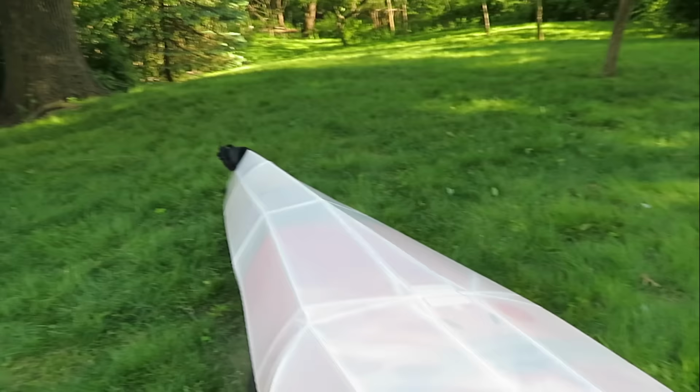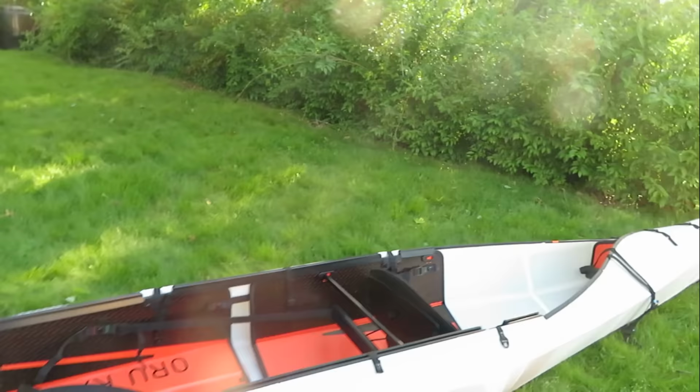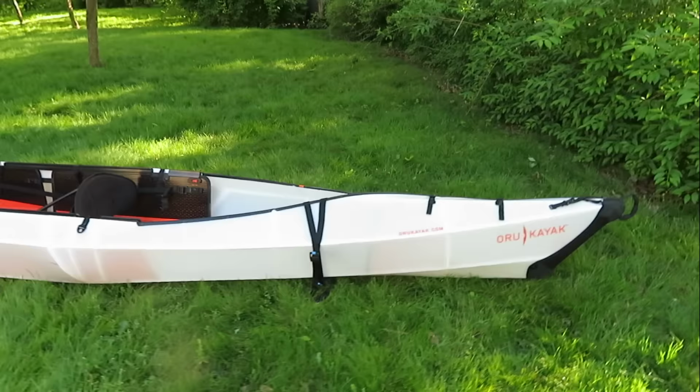Surf, you could take it out there, but you're going to have to contend with water getting in here if it breaks over your deck. The whole idea of a closed cockpit on a regular kayak is that they'll shed the water when it starts coming in. I'm going to take this apart. I did want to build it once in the backyard and have a look at it, and I'm pretty pleased. I plan on having some fun.